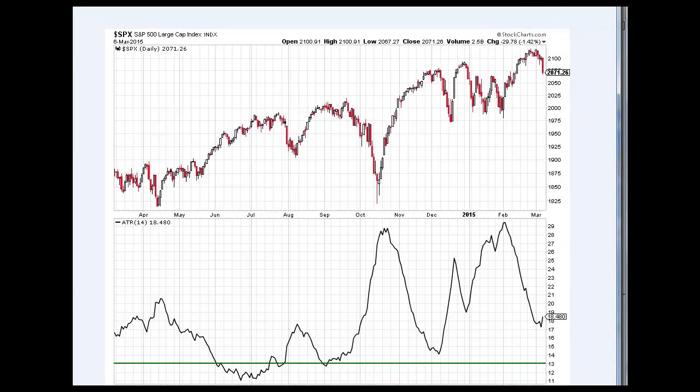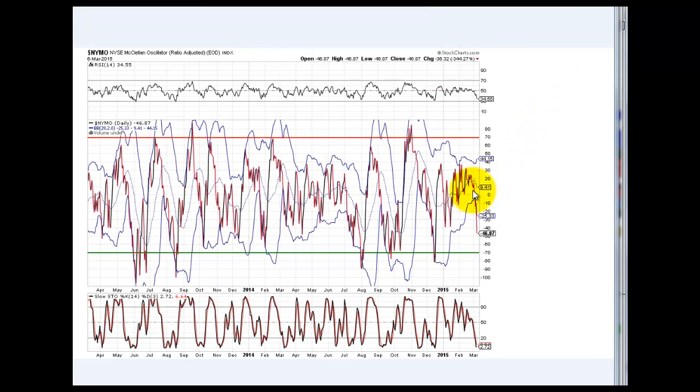Now let's take a look at the McClellan Oscillator. The McClellan Oscillator had a good reading of negative 46. I also mentioned on Friday, look at the Bollinger Bands, guys. They're starting to expand here, and sure enough, we had a break lower. Now, we have plenty of room to run to the downside before we get any type of oversold reading. Anything below 70, where we get outside that band, or at least close to it, 60, 70, even 80 or 90 for that matter, would tell me that we are probably due for a bounce. So this reading of negative 46 is nowhere near being oversold as far as the market's concerned.